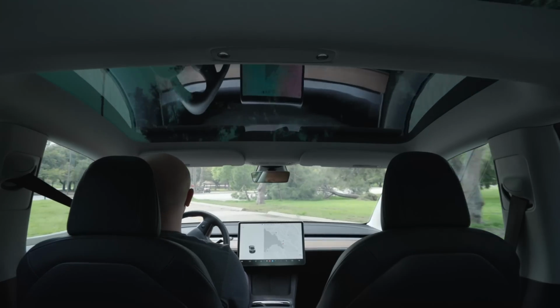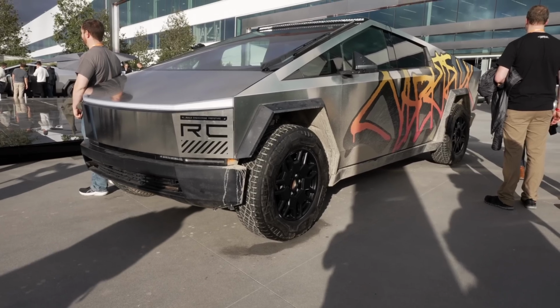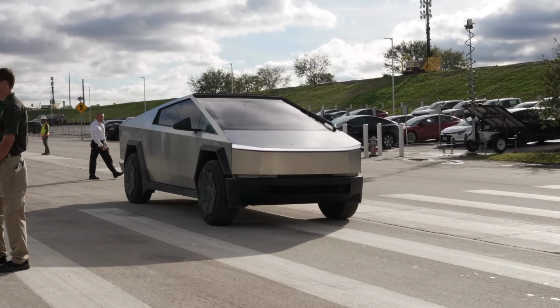Today we're getting into the latest Tesla news, including Tesla officially losing their tax credit, why the Cybertruck is great for other Tesla vehicles, the Cybertruck Foundation series, and more, so let's get into it.